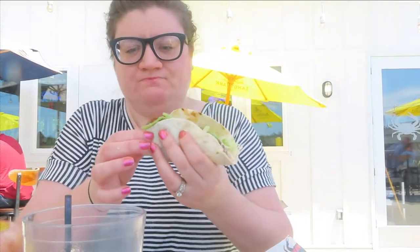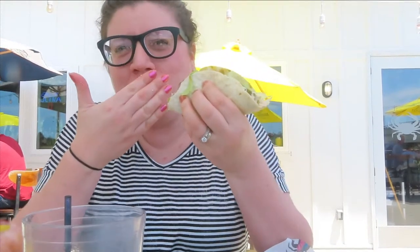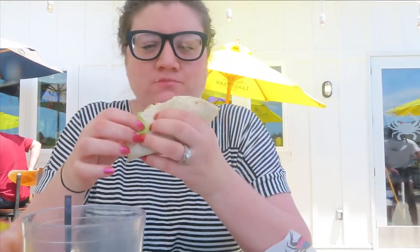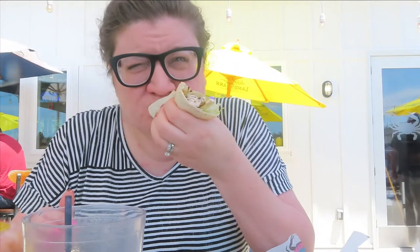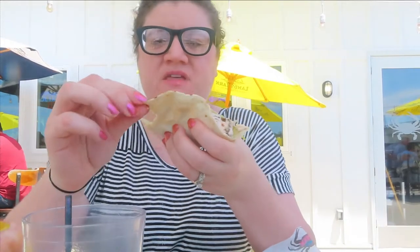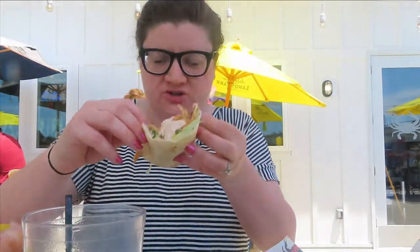Okay. So we're gonna try the steak one first. Look how yummy. It's packed with steak too. That's good. Like I said, packed with steak. I like this. Even the tortillas, like grilled.